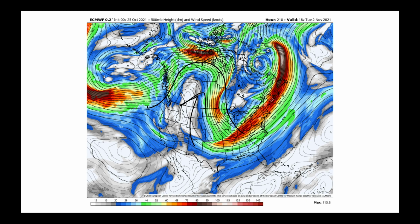So off and on periods of activity here. We see the troughs making their way through. We also see ridging in between. So it's kind of a pattern of rain chances every 2 to 3 days across the region.